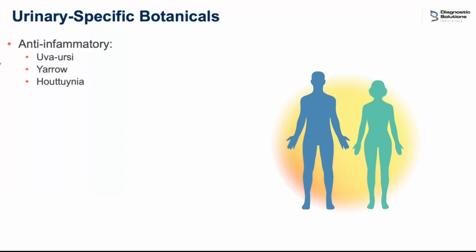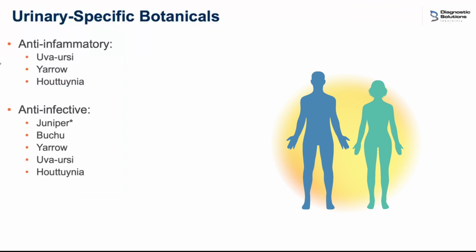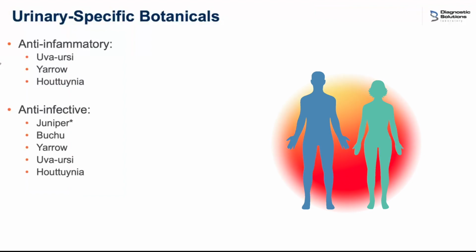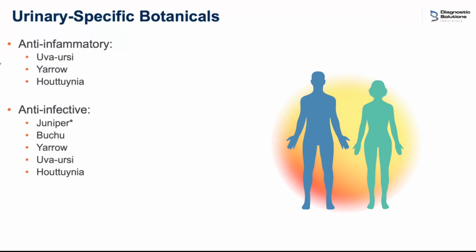Anti-inflammatory is fairly self-explanatory. These botanicals will help to reduce irritation and inflammation of the bladder tissue. Anti-infective botanicals may be considered if you're suspecting an underlying infection. Say your patient comes in with a history of negative cultures, but their urine dipstick in-house shows extremely low or extremely high pH, maybe mild leukocytes, blood. Conveniently, a few of the botanicals with anti-inflammatory activity are also potent anti-infective agents. I would use caution with juniper in your patients with more severe symptoms. It is a wonderful urinary-specific antimicrobial, but it can cause some tissue irritation in some people.